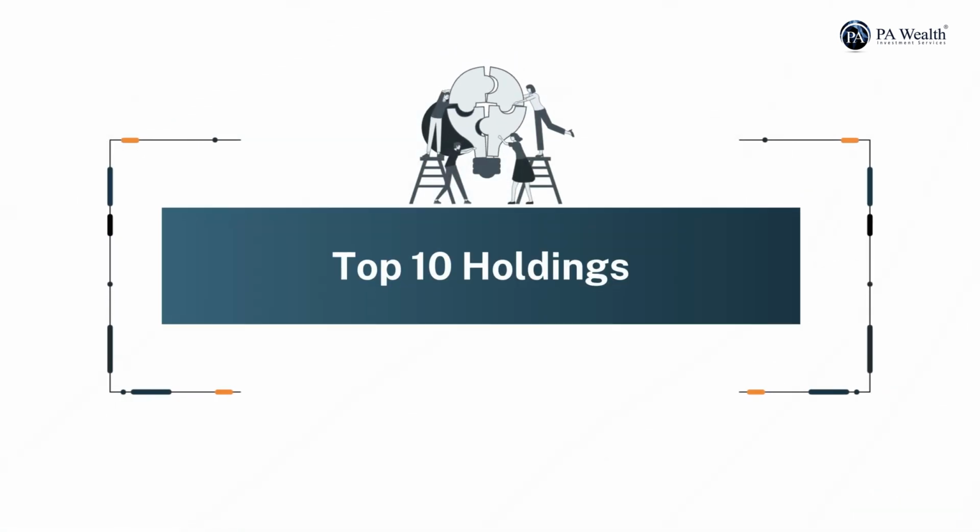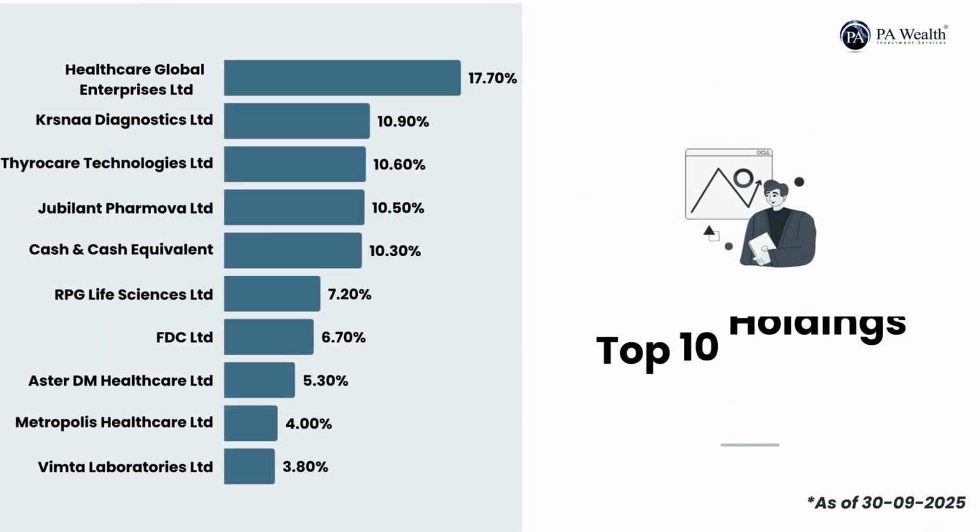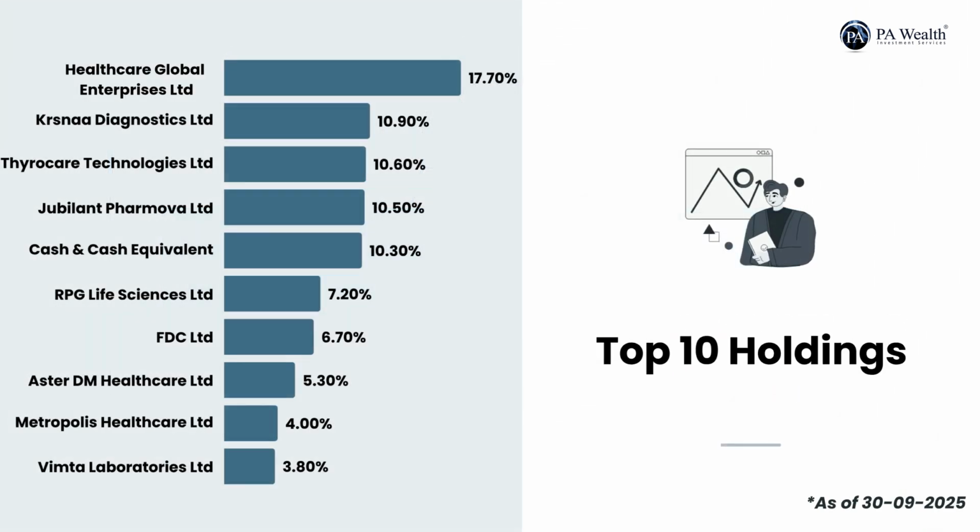Now let's delve into the top 10 holdings of the fund. Some of the key holdings in the InCred Healthcare Portfolio include Healthcare Global Enterprises at 17.7%, Krsnaa Diagnostics at 10.9%, Thyrocare Technologies at 10.6%, Jubilant Pharmova at 10.5%, and RPG Life Sciences at 7.2%. The portfolio also includes FDC Limited, Aster DM Healthcare, Metropolis Healthcare, Vimta Laboratories, and Artemis Medicare Services, along with 10.3% held in cash and cash equivalents.